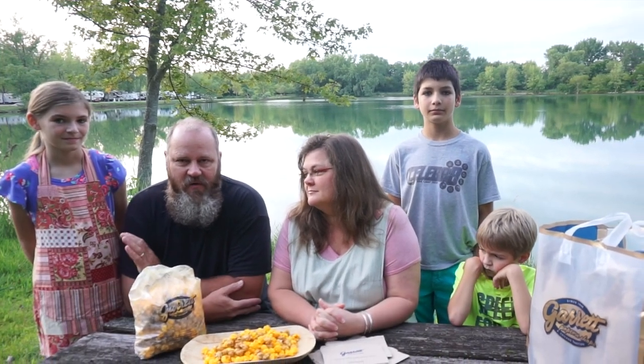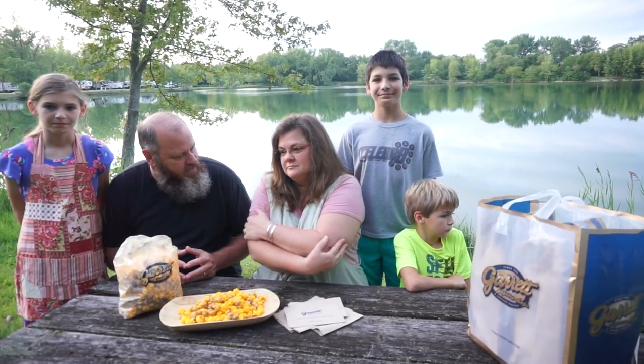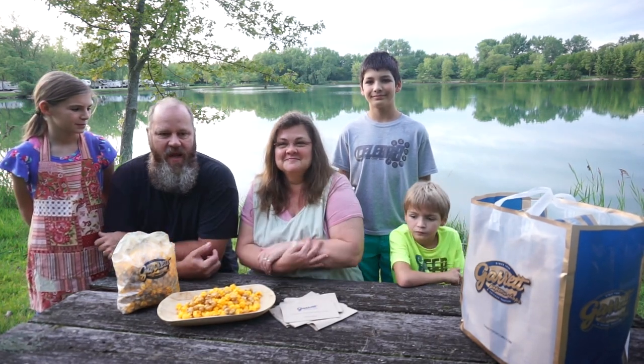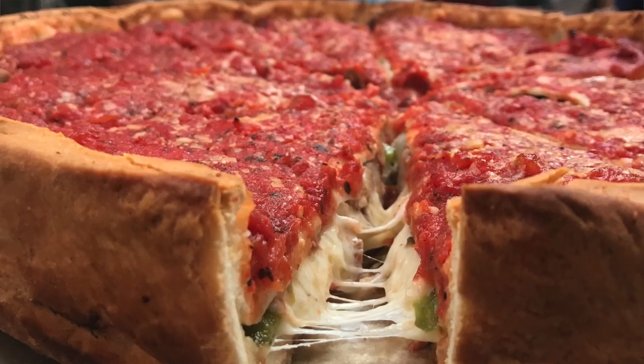Right now we're in the Chicagoland area, and when we're in particular areas, we like to really focus on the food of that area. Well, regional specialties. We like to focus on regional specialties, and one of the regional specialties we had last night was Giordano's Pizza.